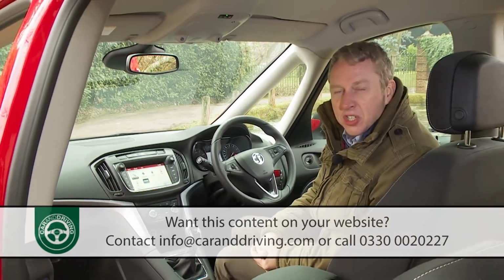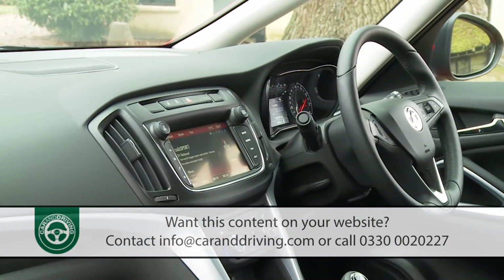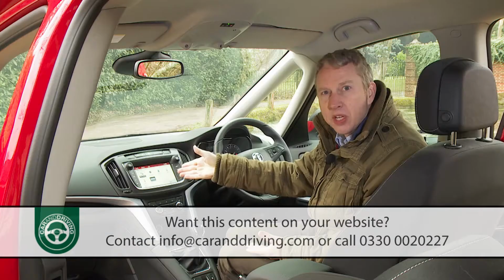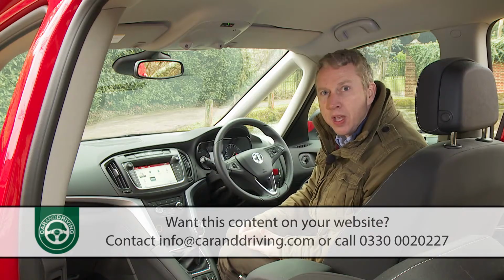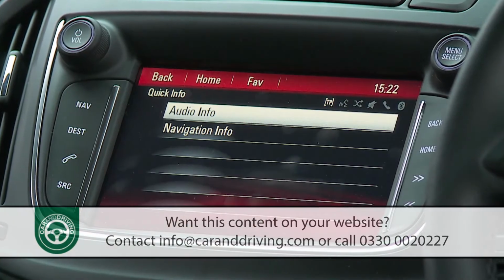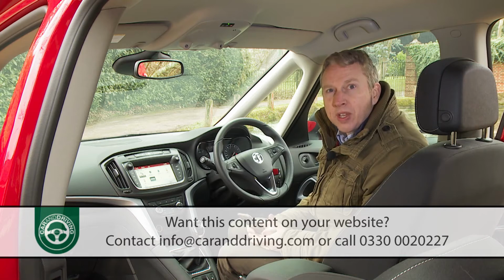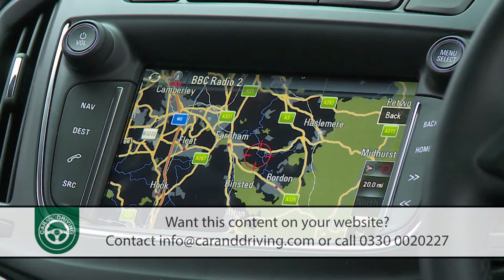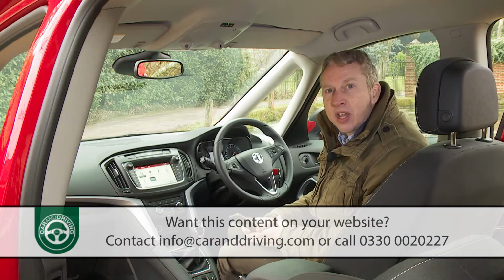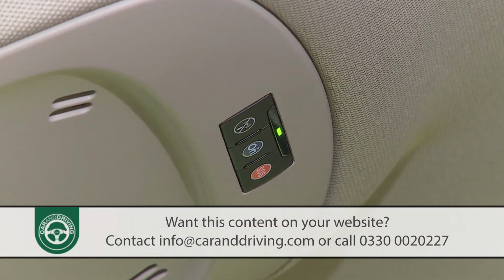Time to take a seat inside. Now, the centrepiece of this restyled dash is this beautifully integrated 7-inch IntelliLink infotainment screen, which incorporates the usual DAB stereo, Bluetooth phone and informational functions. Now, include the optional satellite navigation system and you'll be better set up to use this car's other key technical innovation, the OnStar Personal Connectivity and Service Assistant.